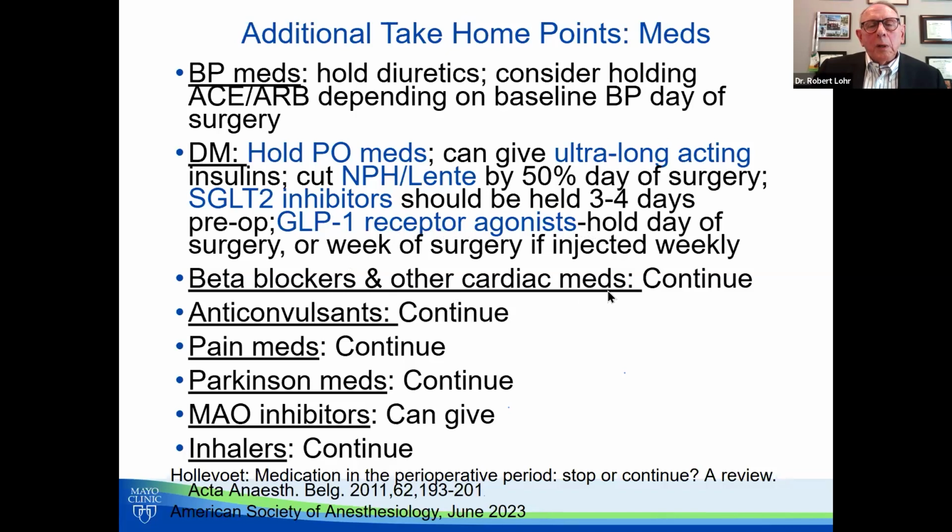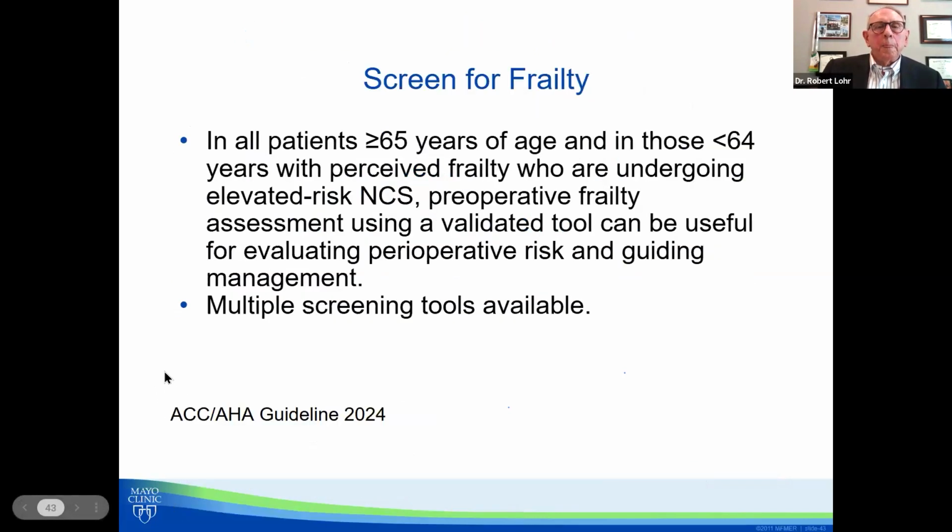We've talked about beta blockers and other cardiac drugs. Anticonvulsants should be given. Pain meds generally or always should be continued. If they're on a high dose of buprenorphine, you may need to taper that down to 16 or 18 milligrams in order for their pain to be otherwise controlled post-op. Give the Parkinson meds, MAO inhibitors, and inhalers can all be continued.